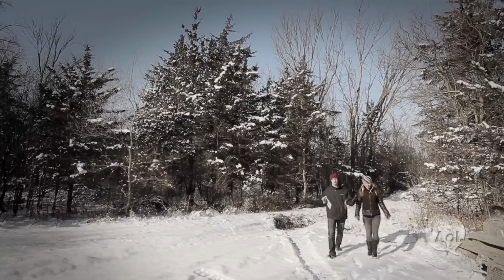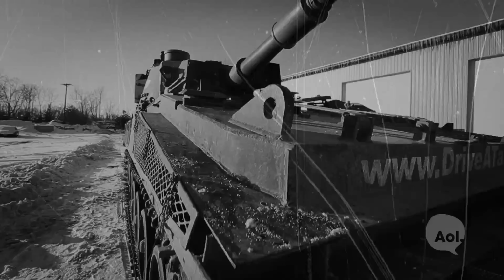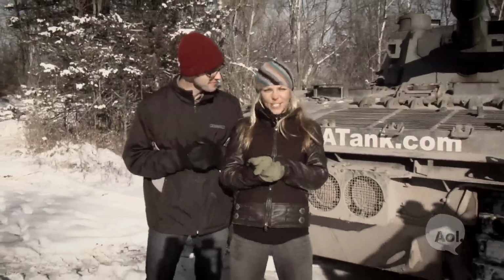Today we are in beautiful Kasota, Minnesota to fulfill my heavy metal fantasy. Ever since I was a little kid, I always played with tanks, and now I get a chance to actually drive one. That's right. We are going to be driving tanks, burning diesel, and crashing stuff today.